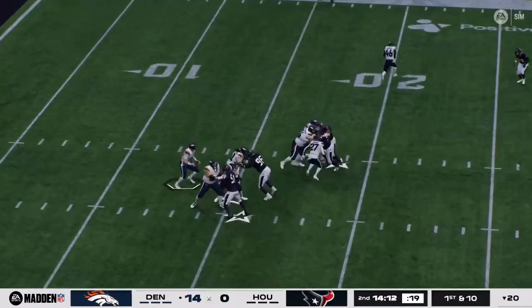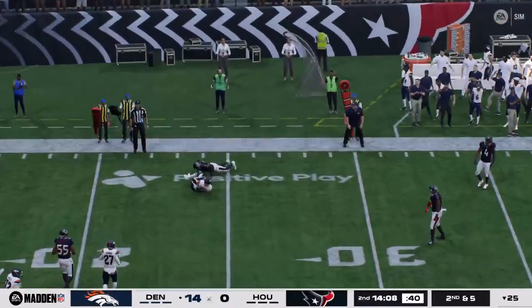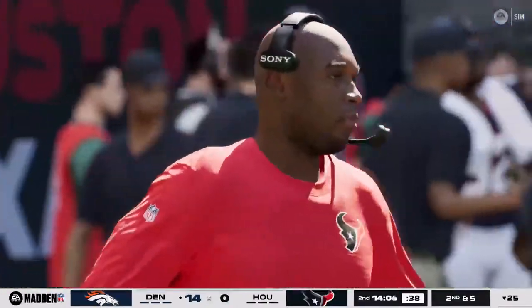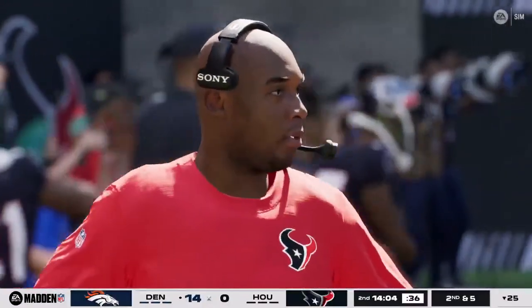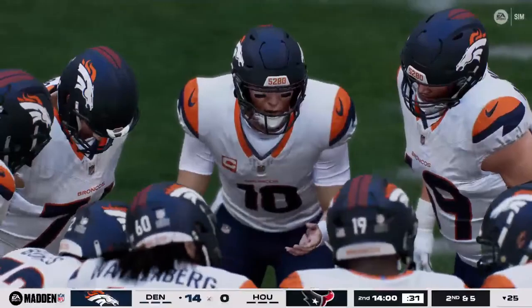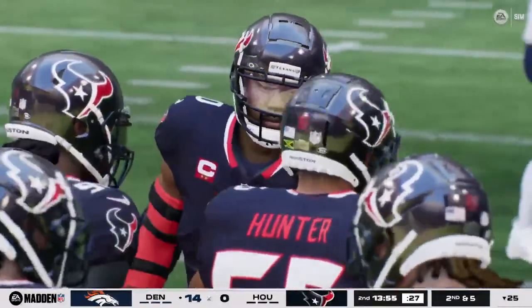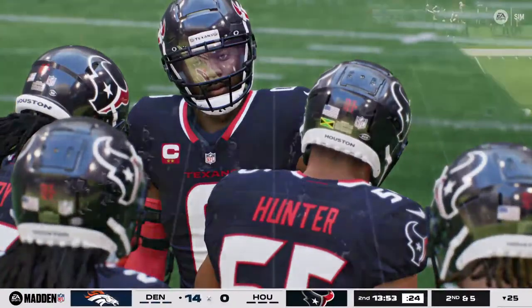Off the play fake, Nix. He's got a man. It's his fullback. And he's upended after a gain of 4 up to the 25-yard line. It's pretty easy to overlook the fullback when you're making your assignments defensively in the pass coverage game. But in this case, they made him pay for that oversight and picks up a nice gain.